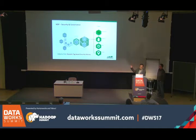Ranger also supports these other policies. We'll look at an example of the prohibition policy when we look at the demo further down. And there's also time and location. The time and location types of security contexts are for cases where, let's say you have an offshore team and you want to provide access to your offshore team only during their business hours.